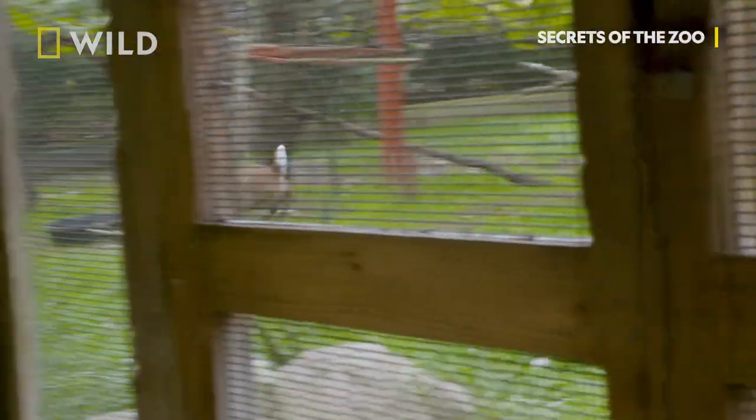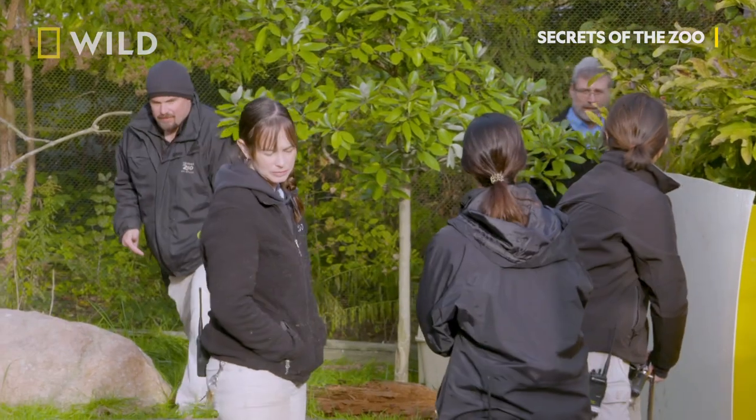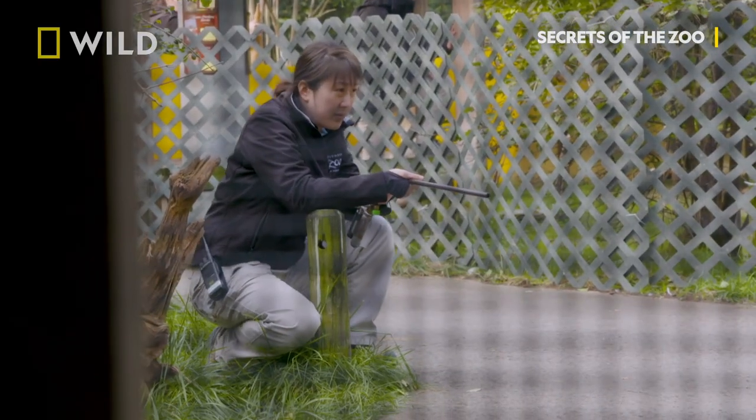Now we're running with some energy. Hold on, we're gonna have to do it again. The dart did not fire. Dart did not go off. Well, that's disappointing. So far, we've had 1 dart miss. We've had 1 dart misfire. Tamara and I each have 1 dart left.